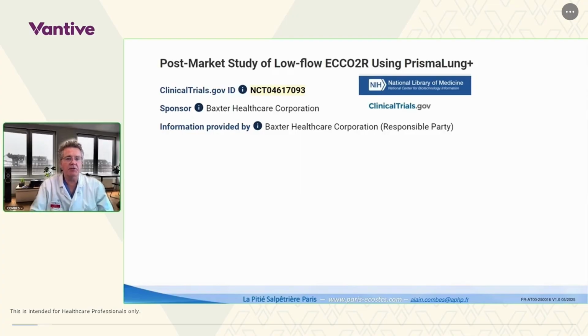So this trial used the Baxter Prismalung Plus device. The trial has been deposited on the clinicaltrials.gov website with an official trial number, on which you can have a look if you want. And the trial was initially initiated by Baxter, which was the responsible party for that trial. And I was the principal investigator of that trial.